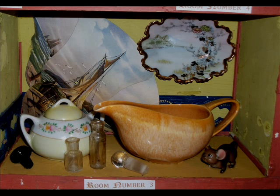And then if you look in the foreground, there's a stylized gravy boat with handle. This dates back to the 1960s, where stylized things were in a lot of demand, as well as traditional. And next to that is a covered sugar bowl. Oh, by the way, the gravy boat was made here in the USA. The sugar bowl is a nice little piece that probably hails from the 1940s or 50s. And these are all in really good condition.